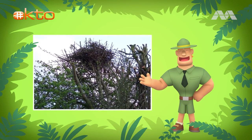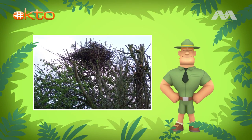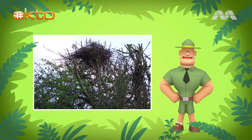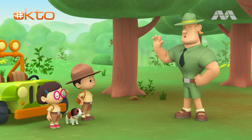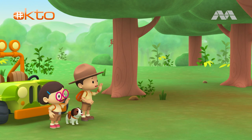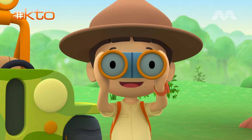Plantain squirrels' nests can be found in the crooks or hollows of tall and leafy trees. So they are in high, safe places that are away from predators on the ground. Good luck, Junior Rangers! Thank you, Ranger Rocky! Let's see what we can find.